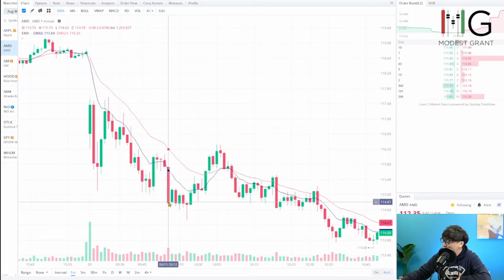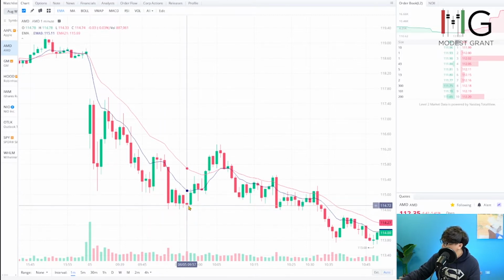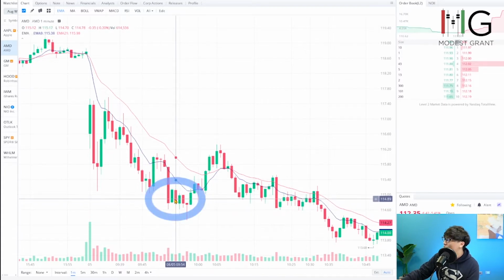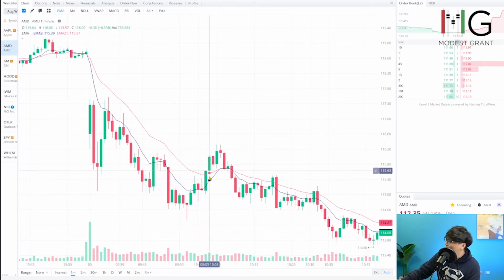But when I shorted this, it didn't go. You see that? It kind of had this breakout, like down south. It didn't go. It tried to break right here. It tested this breakout. It was a fake breakout. It didn't happen. I got myself out right after that, 9:54. So obviously you see right here, it didn't happen.